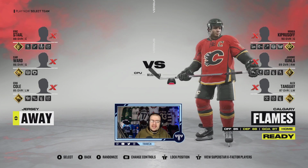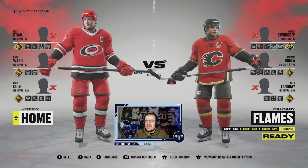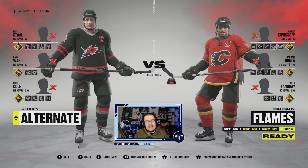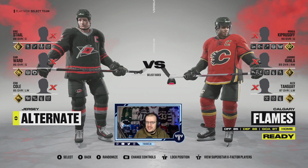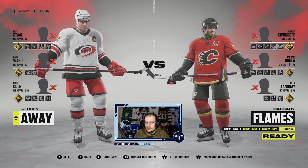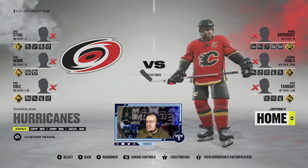The Carolina Hurricanes. Again, basically exactly what you would expect. The collar had to be a little bit bigger than it actually was, and I did not know they made that logo available for us in Create a Team. Or at least if I did, I forgot. Well done. God, they had Eric Cole on that team. I'm excited to actually look at the rosters themselves.